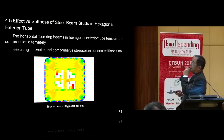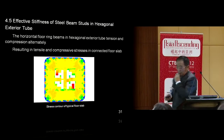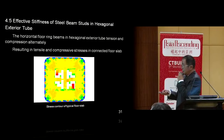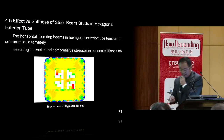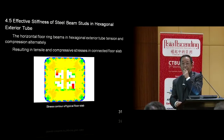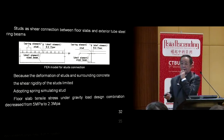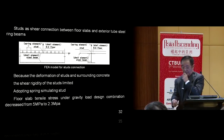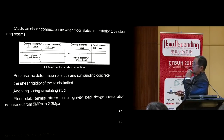Now I talk about the studs' limited shear stiffness. We find the tension force and the compression force are always between all the exterior tubes in the horizontal floor beams in this area, and the connected floor slab will take some tension stress. How to solve the problem? We use the limited shear stiffness for the studs.